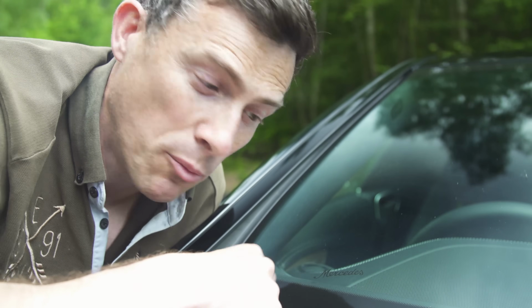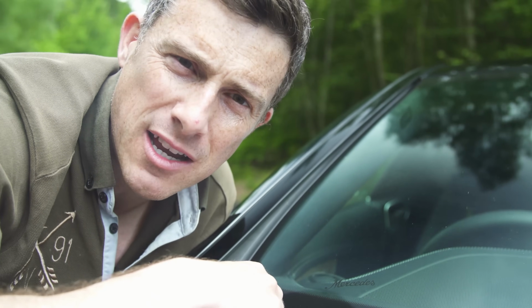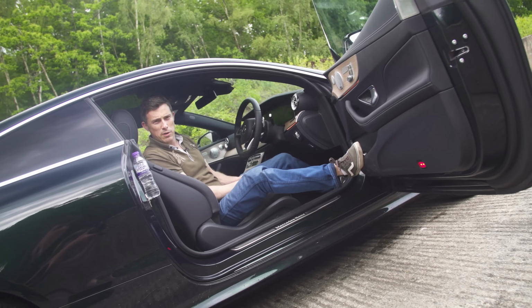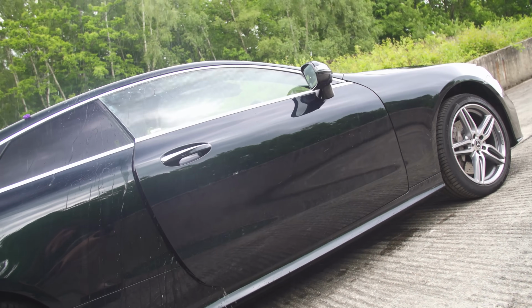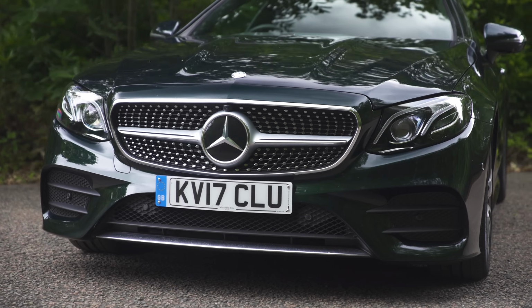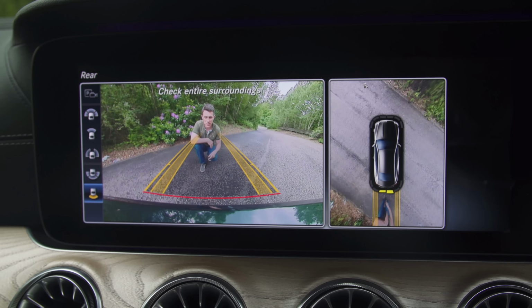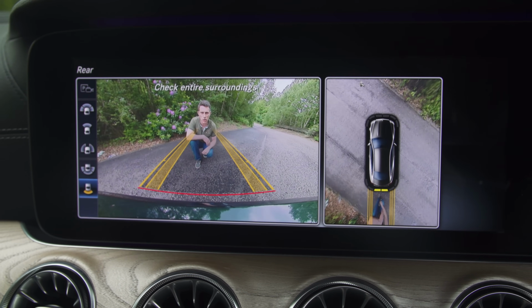I do wish Mercedes would stop putting its signature on every car's windscreen. It's just a little bit unnecessary. These huge doors are super heavy and you don't want to get in their way when they start to close. Thankfully, the Mercedes E-Class Coupe has plenty of cool features which help to make up for all this. Here's 5. The definition of this reversing camera and that 360-degree surround camera is absolutely glorious.